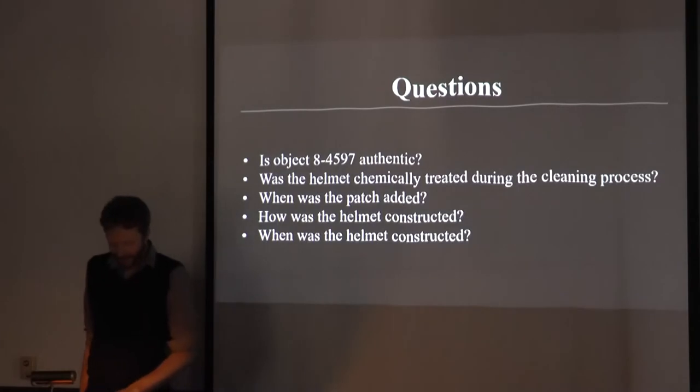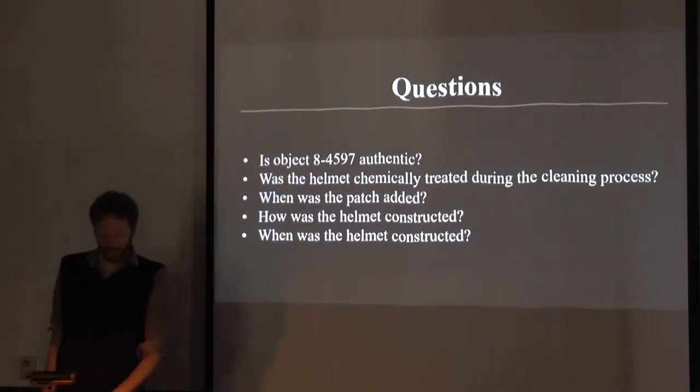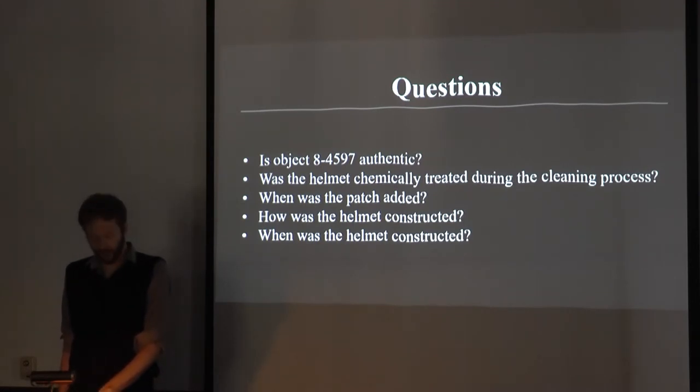Like the good scientists that we are, we approached this experiment with several questions. Is the helmet authentic? Was it ever chemically treated? When was the patch added? How was the helmet constructed? And when was it constructed?